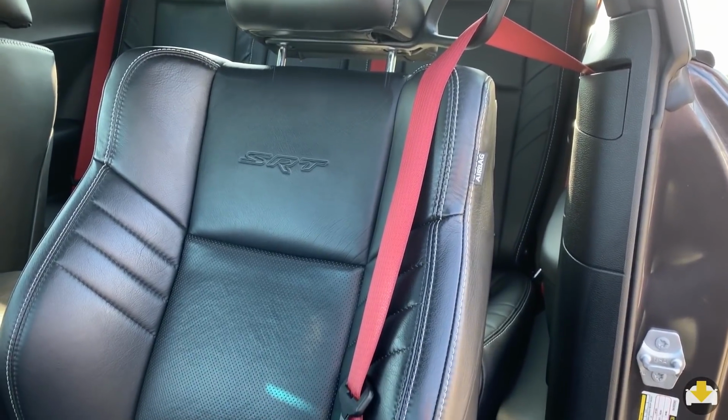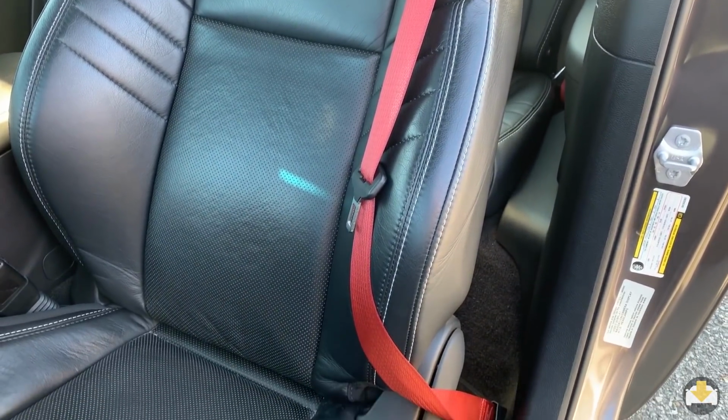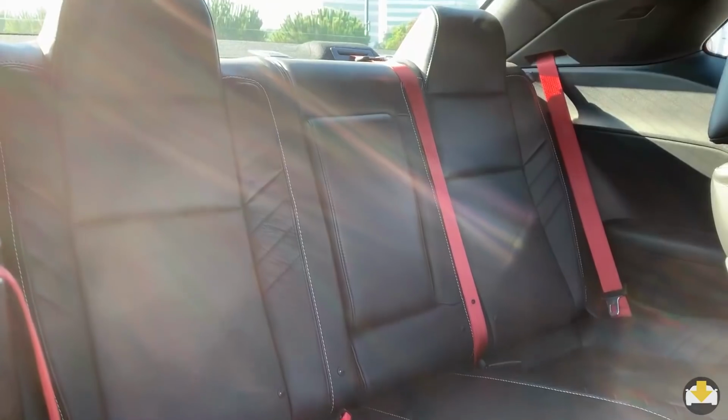Contrasting red seat belts set off the plush leather heated and ventilated seats. And that brings us to another one of Nick's likes, which is comfort. The seats aren't some little Recaro seats where you're trapped in there. They're big, leather, comfortable, great road trip car.